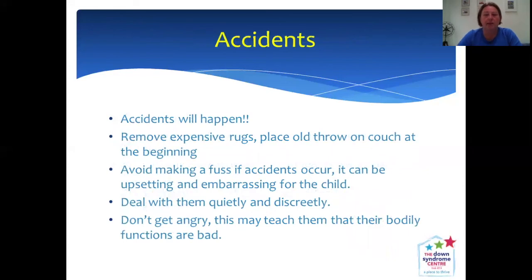By all means, you want your child to be successful, but accidents will happen, especially at the start. So what you want to do is remove maybe expensive rugs, put some old throws on couches, especially at the beginning. When a child has an accident, you want to avoid fuss or any negative talk, as this is going to be upsetting and embarrassing for the child. Deal with them discreetly and quietly, but please don't get angry and teach them that their bodily functions are bad. It has to be a really positive experience for the child to increase this behavior of happening again.